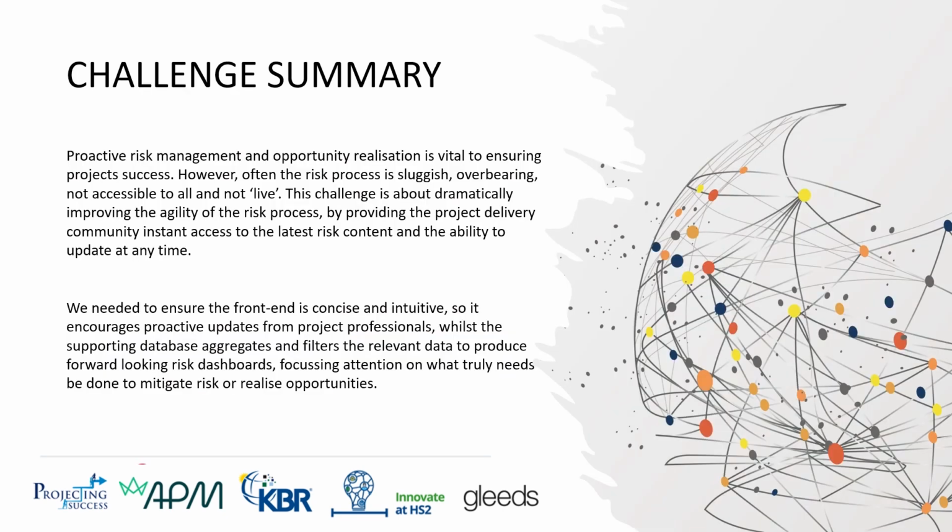The challenge? Proactive risk management and opportunity realization is vital to ensuring project success. However, the risk process is always sluggish and not accessible live. So this challenge is about dramatically improving the agility of the project process and providing the project delivery community instant access to the risk contents. We needed to ensure that the front end is concise, intuitive, supports database and filters, and all relevant data to produce forward-looking risk dashboards.